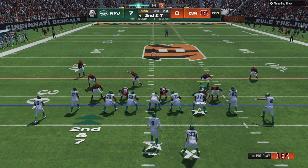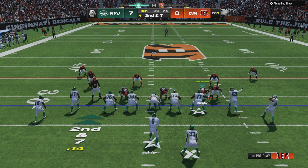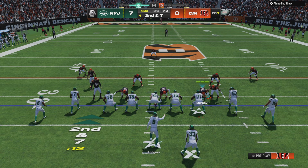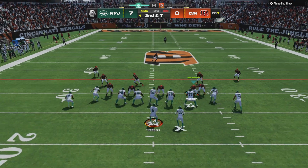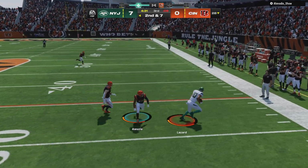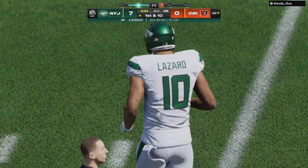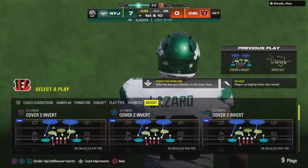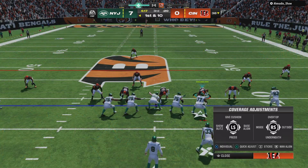To throw is Rodgers. That's complete right side to Lazard. And he takes us beyond the 35 before going out of bounds. 2 catches in the first half. Now he's got a 3rd here, and it's good for a 1st.